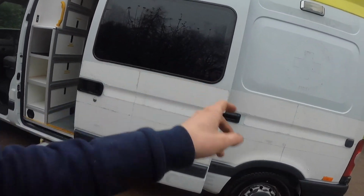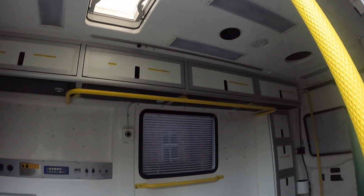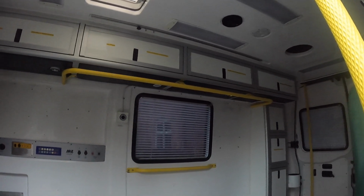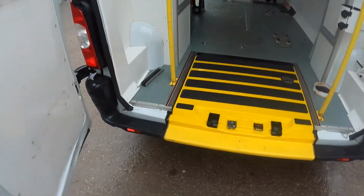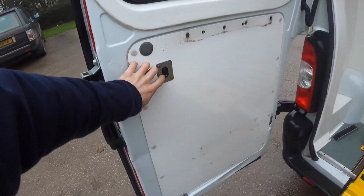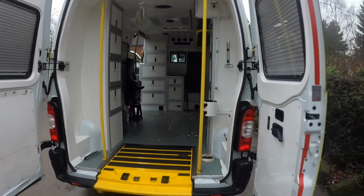Obviously you've got the sunroof up there, and what else we've got? Rear speakers, and not a great lot else to talk about here. You've got your ramp in the back. That'll come out on that control panel there. What else we got here? So salon light, rear lights. Those lights will be controlled with that.